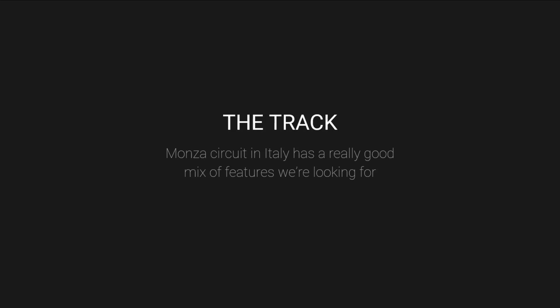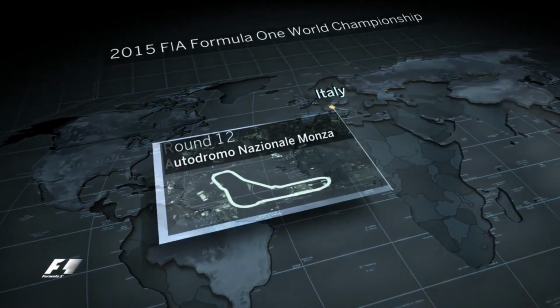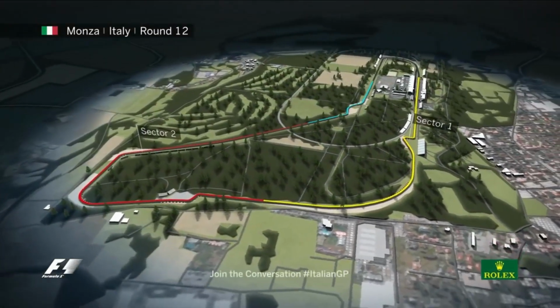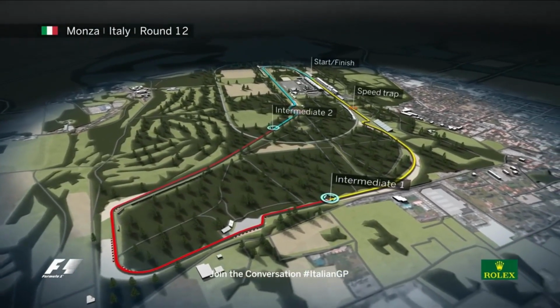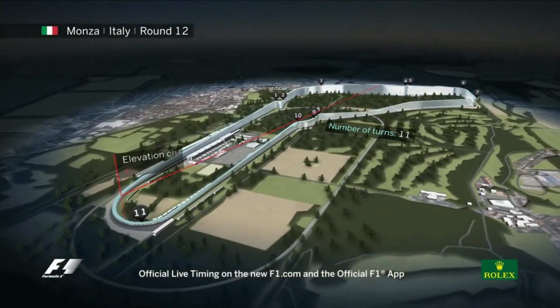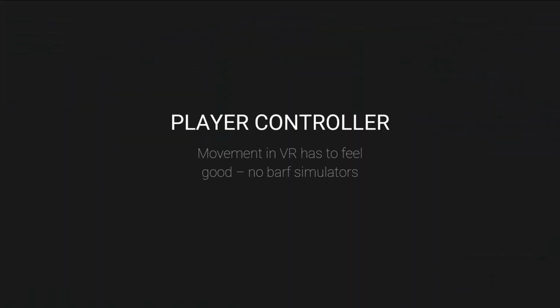So we ended up settling on the Monza circuit in Italy. You can see in a second here, it has a nice blend of that stuff. It has some turns, but there are a couple of tricky ones. There are some nice straightaways. We felt it had a nice balance of the features we were looking for. We were able to make the whole thing flat too. That was another big thing. We want as little movement up and down as possible, because I figured that's not going to help matters. So that's the track we settled on.